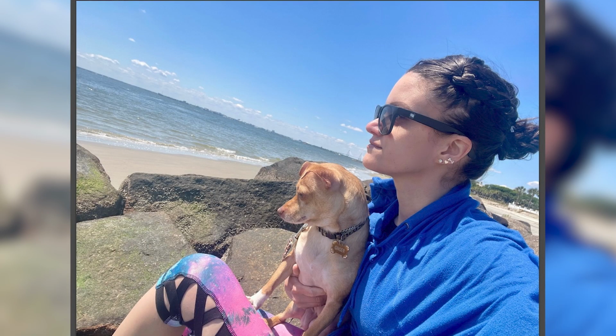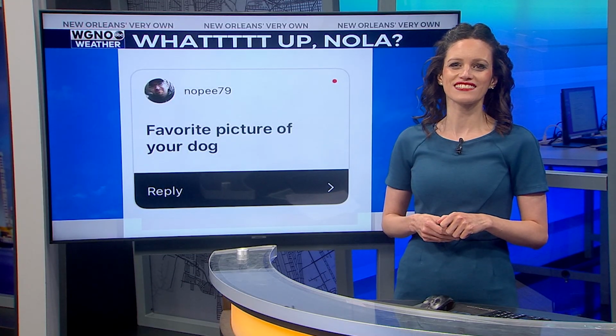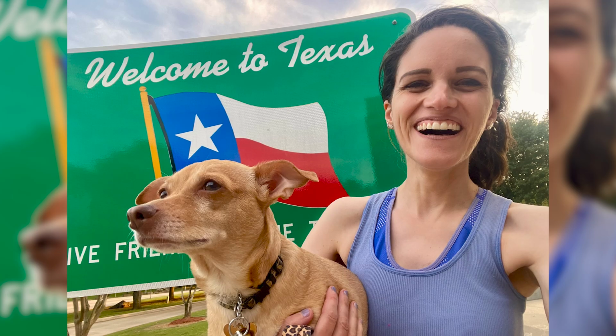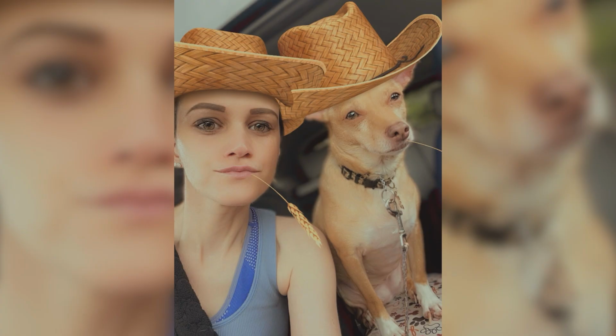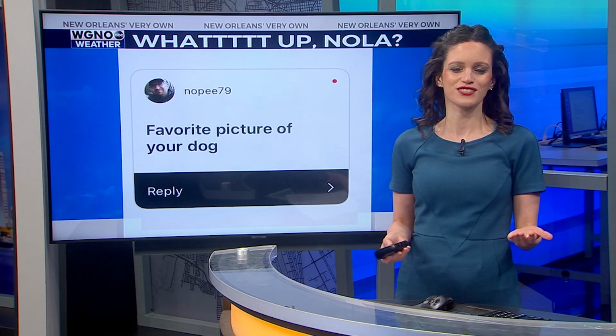Other pictures that were really, really fun, the beaches of South Carolina. Gigi loved the beach. She would do her little zoomies, and it was just cute as could be. Then we went to Texas. We did a little spontaneous work freelance road trip from North Carolina to Texas, and we got our little country on. And then from there, I have to definitely show off the image from when we first crossed into Louisiana.